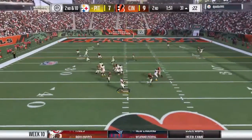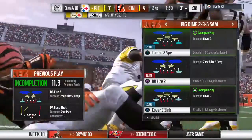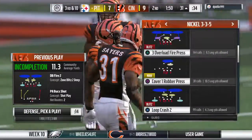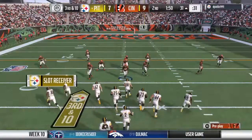Off the play fake, he'll look to throw. Oh, the ball comes out on the hit, but they'll say it's incomplete. It's a tried-and-true formula, and I don't think it'll change for as long as we play football. If someone's trying to throw the ball and you can put pressure on them and make it tough, that's only going to help your defense.